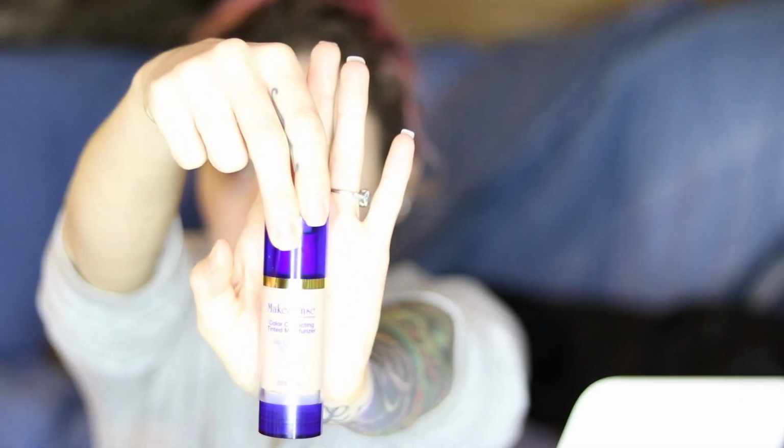Okay, so now I'm gonna go in with my color correcting tinted moisturizer. This stuff also amazing. I am trying to embrace the fact that I'm no longer tan from summer, and I've had to switch to light instead of medium. Kinda sucks. I need to go tan. I need a tanning membership somewhere. Is that what they're called? A membership or tanning package? I don't know.